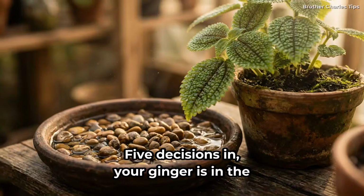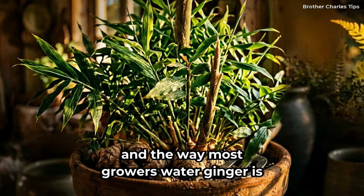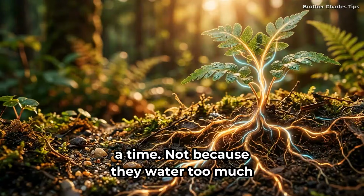5 decisions in, your ginger is in the ground. Now it needs to be kept alive. And the way most growers water ginger is quietly working against their plants, 1 session at a time.